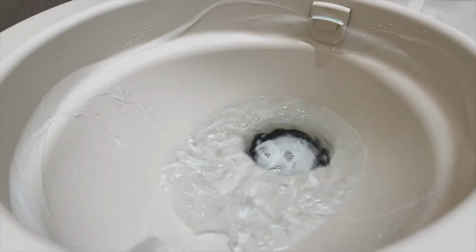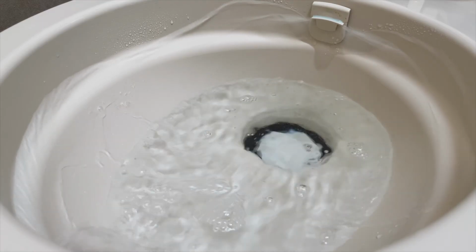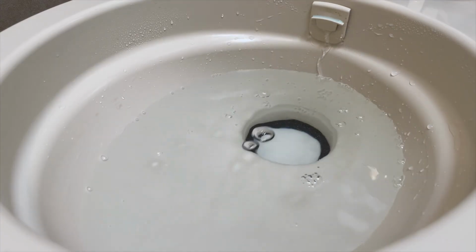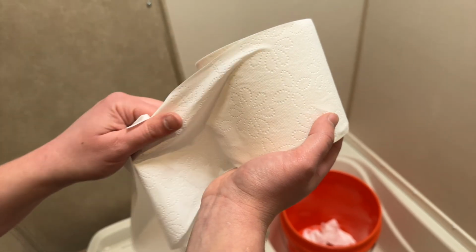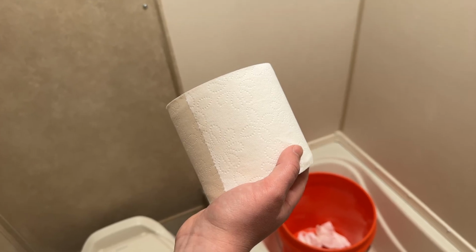So we always recommend flushing the toilet with at least a halfway full bowl of water whenever you're using the toilet. And that's typically enough water for the toilet paper to get flushed down. Another thing which we recommend is using a reasonable amount of toilet paper. Anywhere between 4 to 8 sheets each time you're using toilet paper is a reasonable amount. However, if you're using far too much of it, you can actually start to build a pyramid of toilet paper inside of the black tank, and that can certainly lead to clogs.